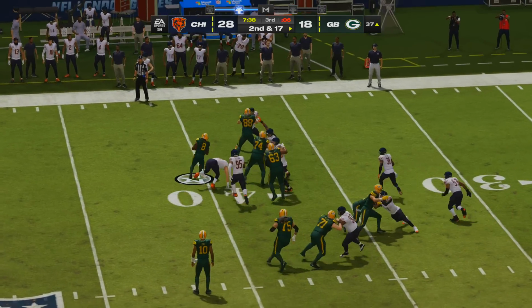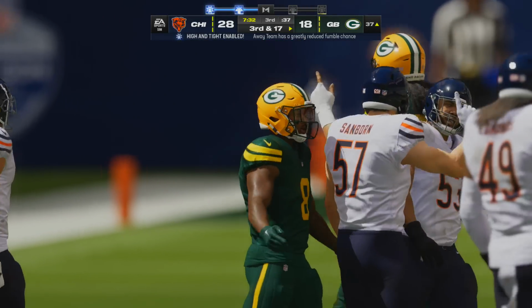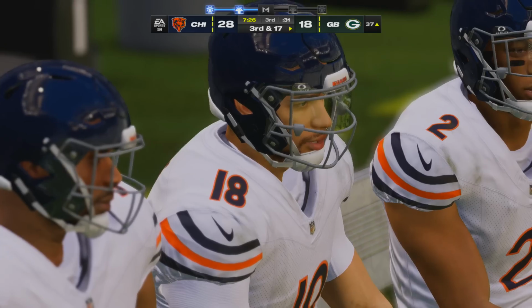Now a toss to the left for Jacobs. And nothing doing here as this time the run maybe gets him back to the line of scrimmage, but that's it. No gain on the play this time, and it'll be a 3rd and long situation coming up.